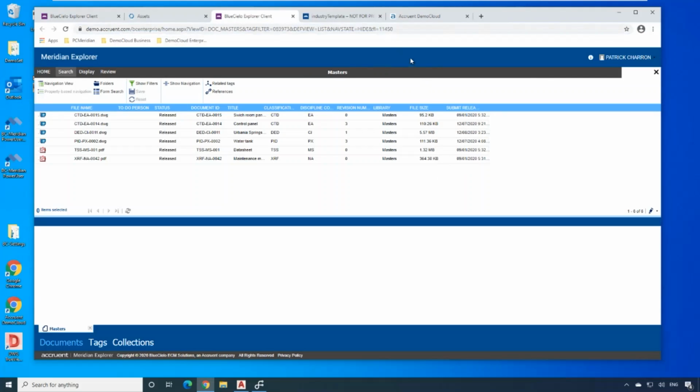So you know, that link could be done from any application that is able to generate an HTML hyperlink and include a variable into that link that fits the data that we're looking for. So in this case, that was the asset number. And the system brought me all the documents in Meridian that have a link to that asset.